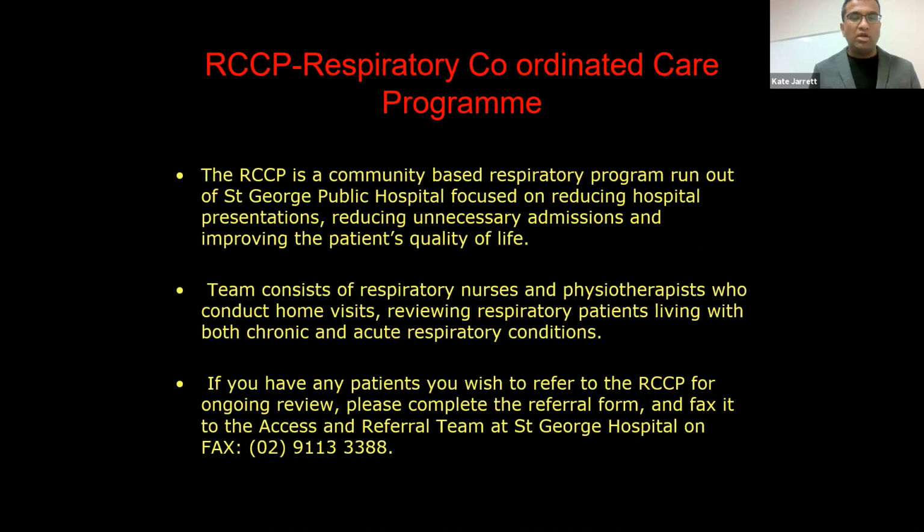Respiratory Care Coordinated Program, the community-based respiratory program, mainly run out of St. George Public Hospital, focused on reducing hospital presentation, reducing unnecessary admissions, and improving the patient's quality of life. The team consists of respiratory nurses and physiotherapists who conduct home visits, reviewing respiratory patients living with both chronic and acute respiratory conditions. If you have any patients you wish to refer to the RCCP for ongoing review, please complete the referral form and fax it to the access and referral team at St. John's Hospital on the fax number. I haven't put any of the forms as an attachment here, but I'll send them to you guys tomorrow, including the geriatric forms, the RCCP forms and the EPPS forms.